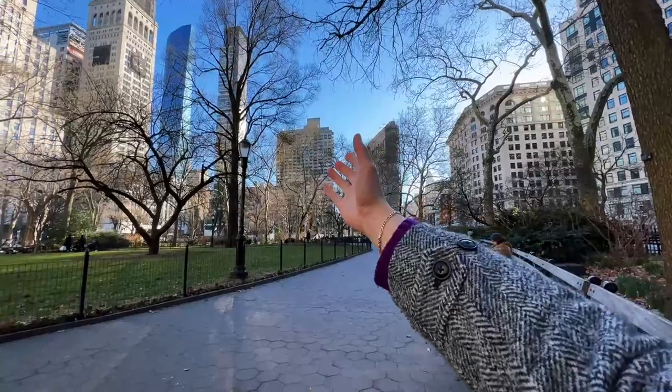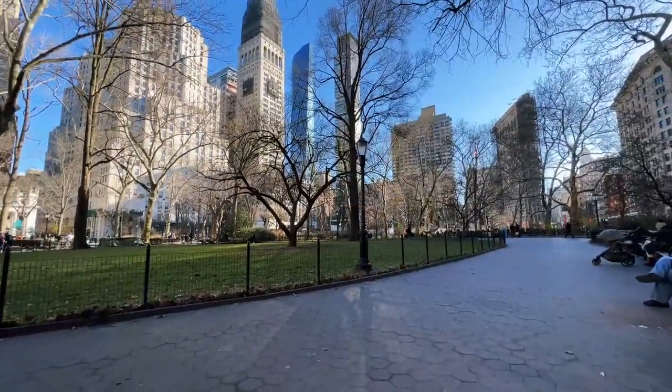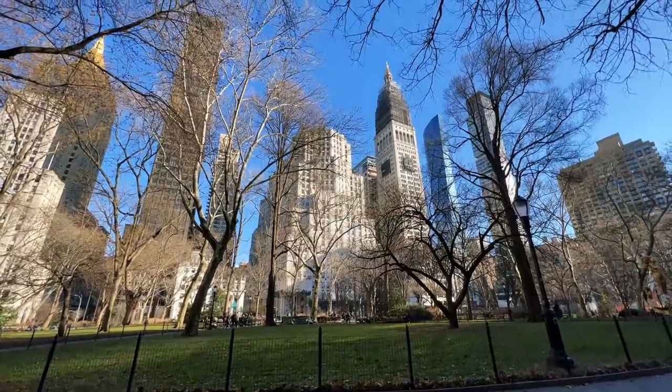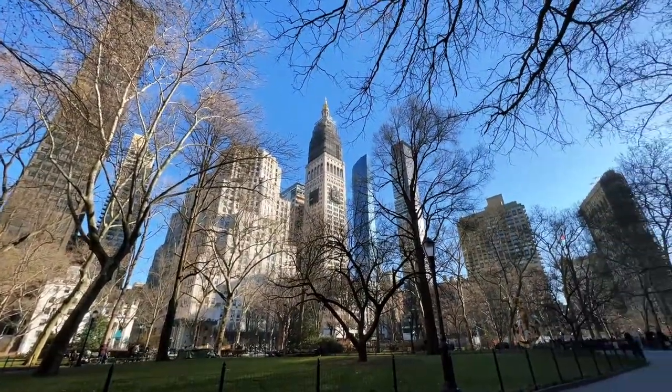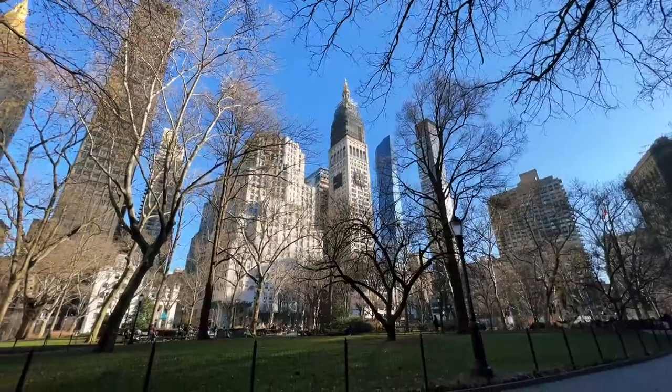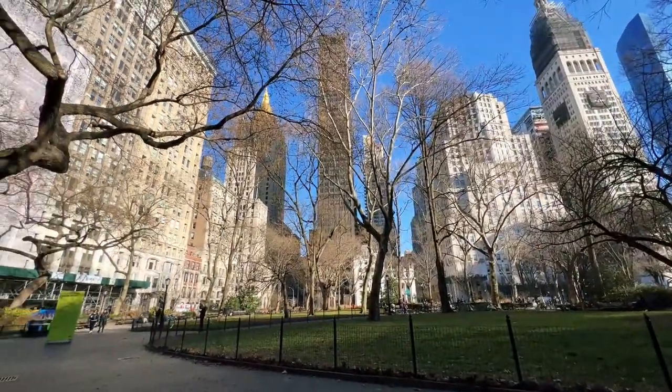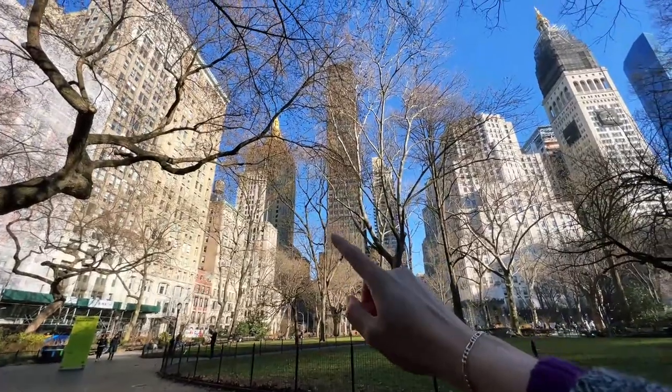Welcome to beautiful New York City. Right now we are in Madison Square Park, one of the more beautiful parks in the entire city, especially if you're an architecture lover, because you are surrounded by a collection of the most magnificent buildings that you can see in New York, including the two life insurance buildings.